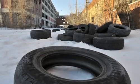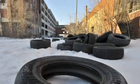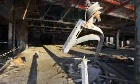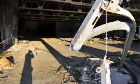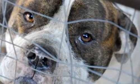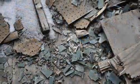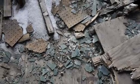Before we do, though, one warning. Coming onto this property is trespassing and puts you in some jeopardy. It's also true that there's the occasional person who may not be so nice to bump into, and there are rumors of wild dogs. So if you come to a place like this, by all means, be careful and use your head.